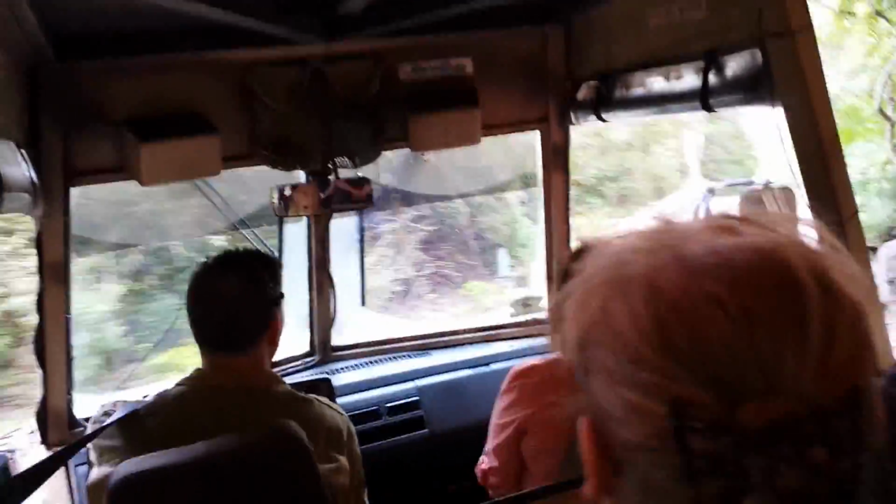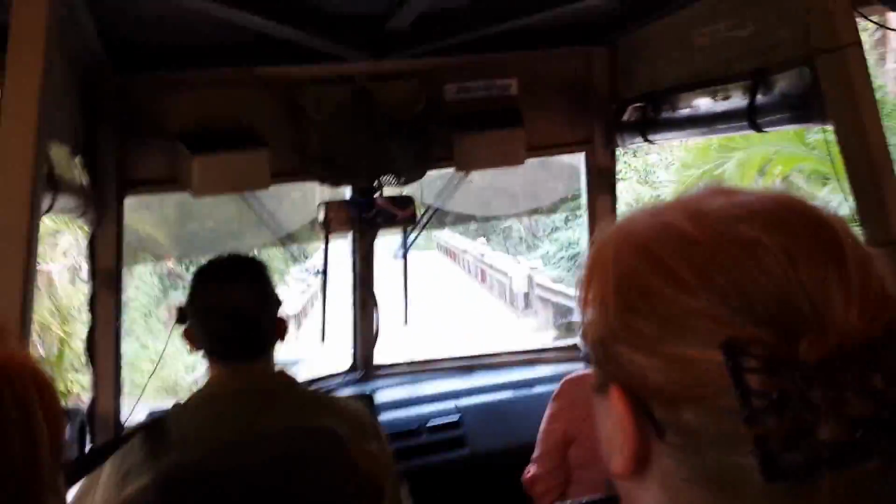Don't worry about it. We'll get it out. Oh, looks like the recent rains have washed us out. We're going to have to take that bridge that's under destruction. I'm going to take it nice and slow as we go over this old bridge. We definitely got to get them fixed, but should be able to get by here.